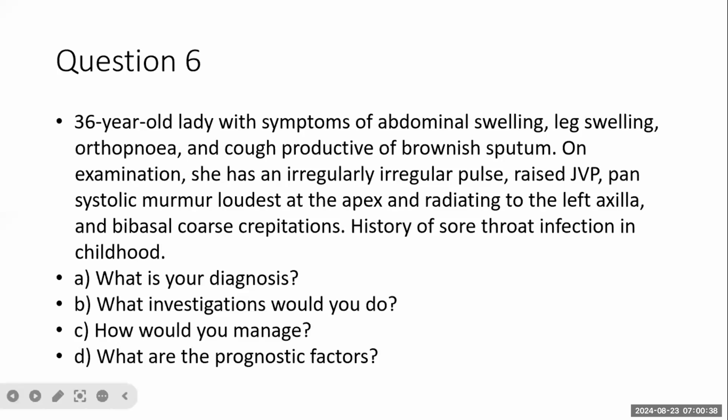Okay, and the question says: a 36-year-old lady with symptoms of abdominal swelling, leg swelling, orthopnea and cough, productive of brownish sputum. On examination, she has an irregular pulse, raised JVP, pansystolic murmur, loudest at the apex and radiating to the left axilla, and bibasal coarse crepitations. History of sore throat infection in childhood.